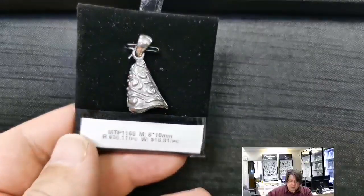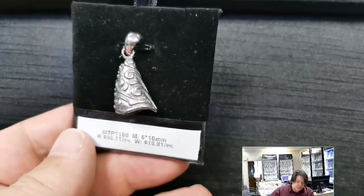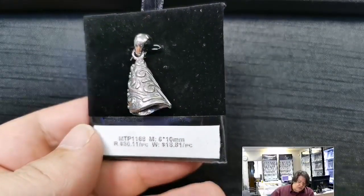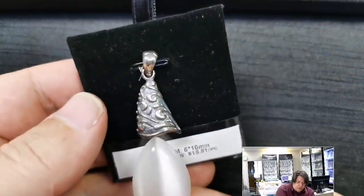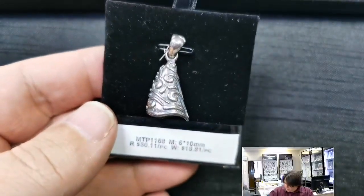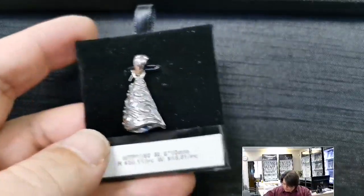You know what? I have another one of these that is just a little bit further down in the tray that I'm just going to bring up now. Here's another one, similar idea, MTP 1168, 6mm wide opening by a 10mm long opening, with a retail price of $30.11 and the wholesale price of $18.81. And these are pretty thick, so I don't know how easy it would be to hammer those down, but you can get an idea of what it looks like with something glued in there. Obviously, that's not something you would actually glue in there because that's a flat cap, but anyway, neither here nor there.